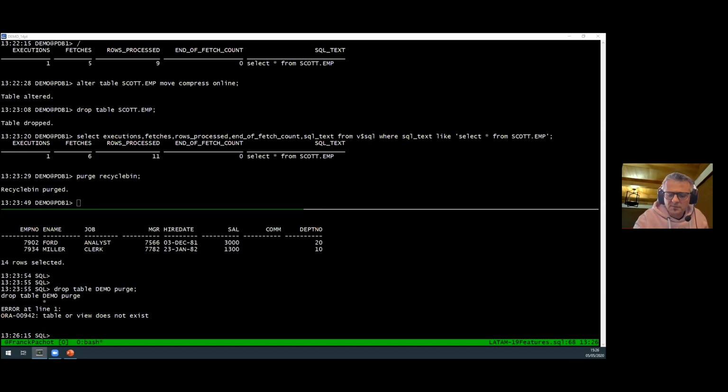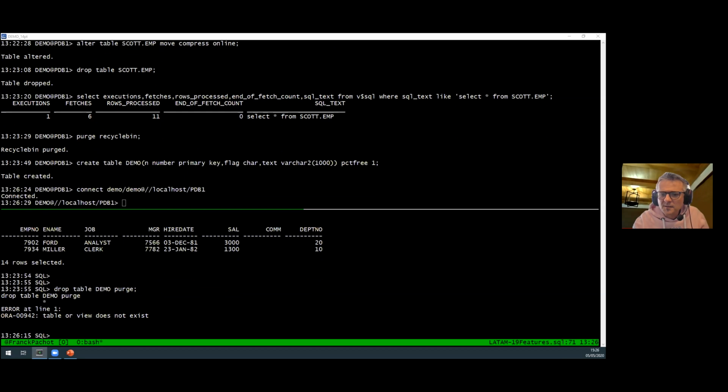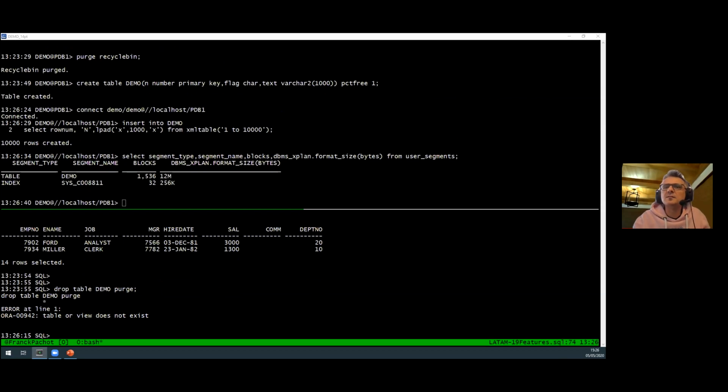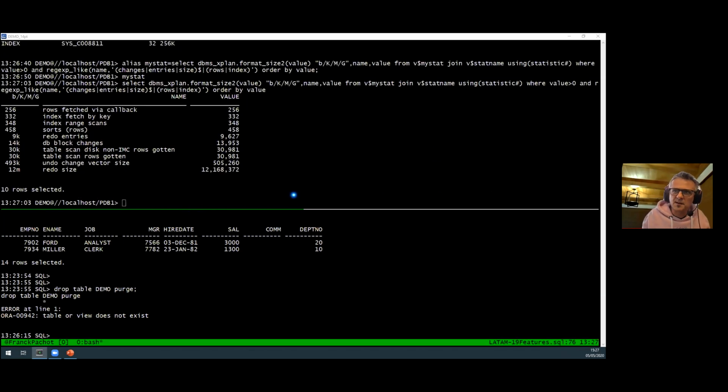So going on the top, I will create a demo table, connect to the user, insert some rows there, 10,000 rows. Let's check the size. I have 12 megabytes for the table and a very small index. I'm setting here just an alias on SQLcl, the SQL Developer command line, just to get some statistics that are interesting on my session. So when I call my stats, I just see those statistics.